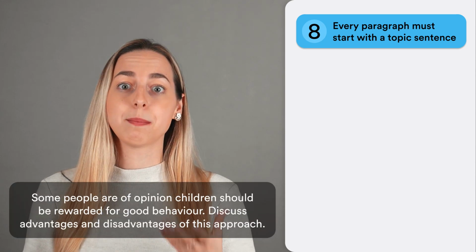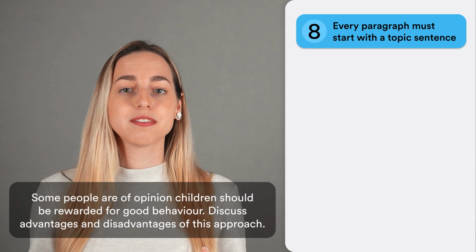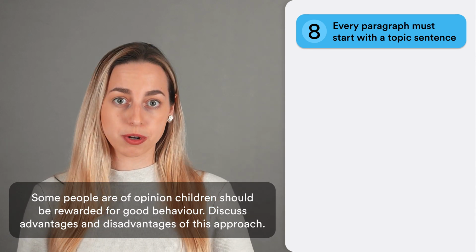Some people are of the opinion that children should be rewarded for good behavior. Discuss advantages and disadvantages of this approach.